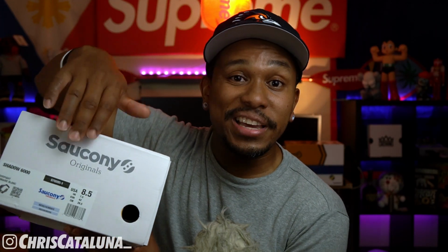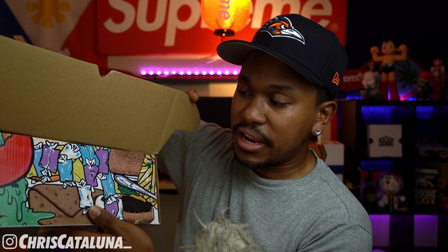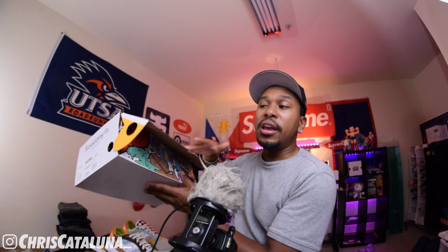The size label is at the front, and then Saucony branding on the sides done up in gray. Flipping the lid, you'll see some of that artwork on the side mashed up, looks pretty good, and then opening the box, you have white tissue paper that wraps the shoes securely. First impressions, these are pretty dope.